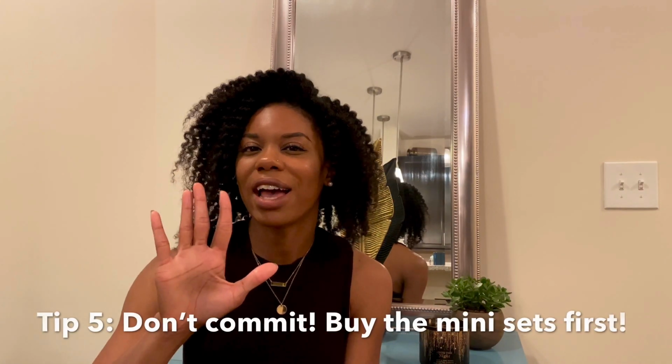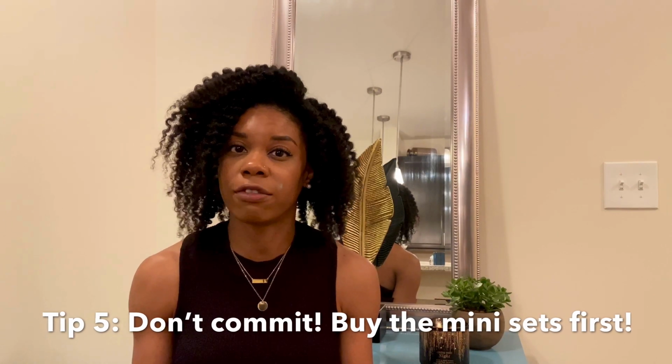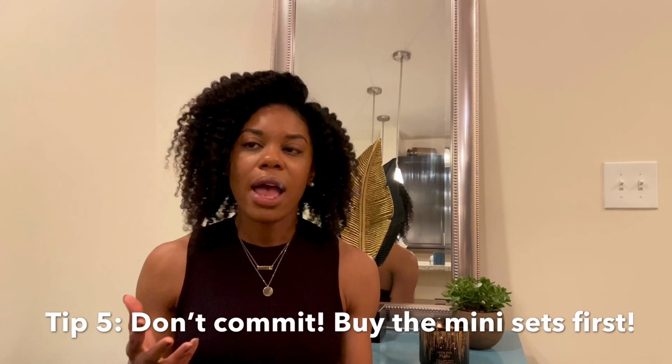Tip number 5, see if there is a mini set available that includes the products that you're looking for. For example, I have always wanted to try Drunk Elephant. Drunk Elephant offers a set with many versions of many of their most popular skincare products. So I would recommend doing that first before committing to buying the full size. There are also other variations that you can do this with. For example, Sephora oftentimes will have a Sephora favorites for like skincare or fragrance, and you can just try a bunch of different products, different brands within that sample set.